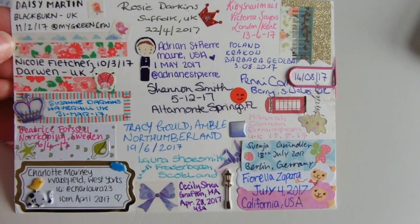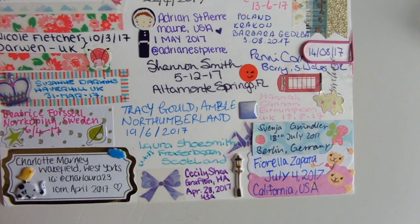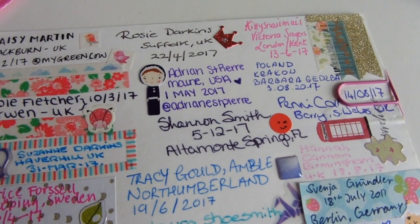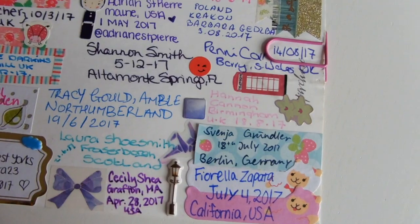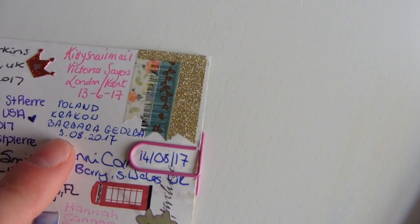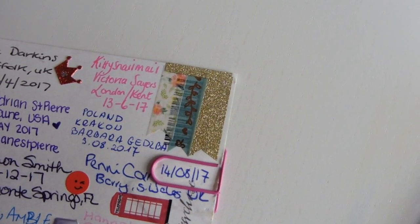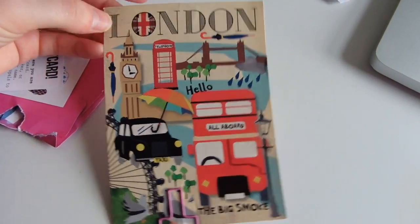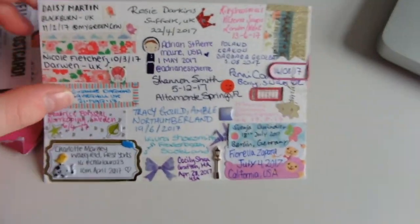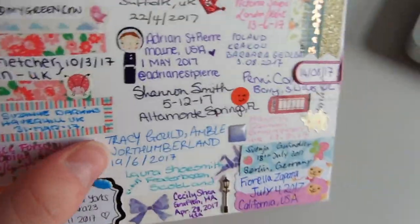I got another travelling postcard arrive home. I love these so much. They always look so awesome. So this one has been to a few places in the UK. It's been to Sweden, Scotland, the USA, Germany, Wales, Poland. I started it in February, so it didn't take too long considering. My other ones have taken a bit longer, I think, but this one kind of sped around the group.